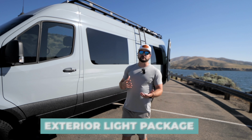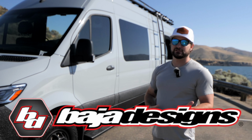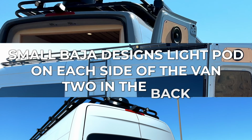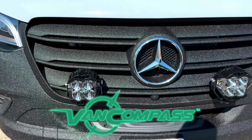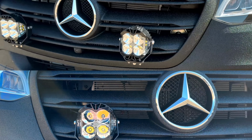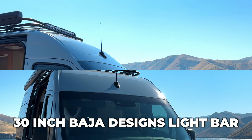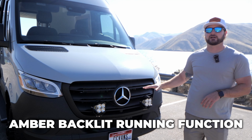Now on the outside, we also added an exterior light package from Baja Designs. So we have a small Baja Designs light pod on each side of the van and 2 in the back. We've added the LP4s. This is a grill mount from Van Compass. I love the way that this looks. It's seamless right there on the sides of the Mercedes symbol. And we have a 30-inch Baja Designs light bar on the front. Now, what I love about these Baja Designs lights is they also have an amber backlit running function.